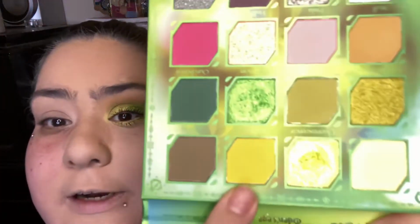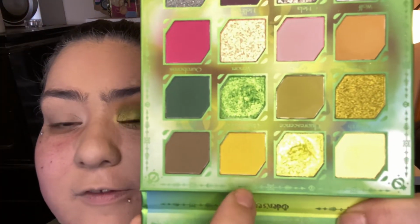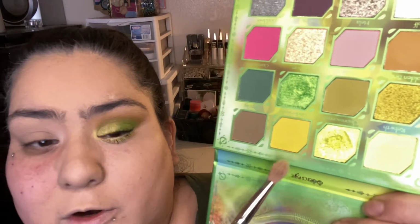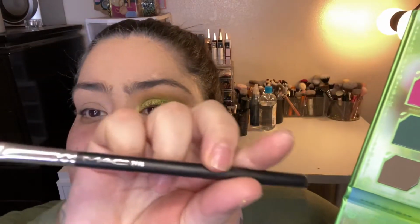Okay, I already started because I wasn't sure exactly what I wanted to do. So this is the eye look that we're going to do. I'm going to start off with Underworld, and it's this shade right here. Sorry if I'm looking a little weird at this, it's because it's upside down. So anyways, we're going to do the shade Underworld, and I'm going to use a MAC 217, and I'm just going to go ahead and put it in my crease.